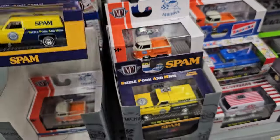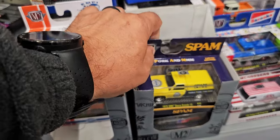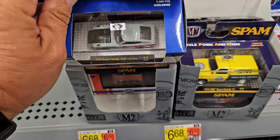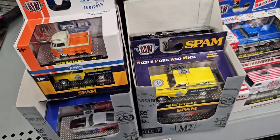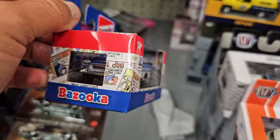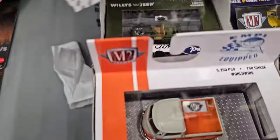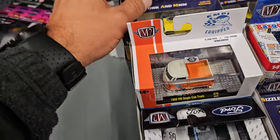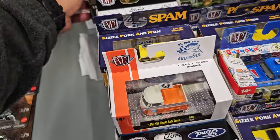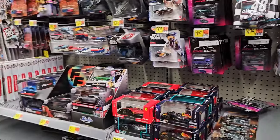Spam. Another one. Spam. Yeah, color scheme really cool. What's behind this one? Oh, cool. Bazooka. Oh, nice. Military one. Yeah, these are good ones. They look really nice. Well, they just put a lot of boxes here. Okay. Man, a lot of repeats. There you go. Yo, really nice. That's it.